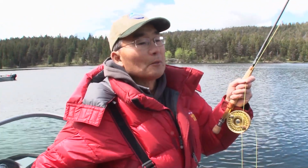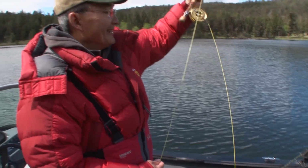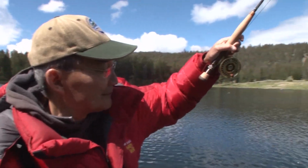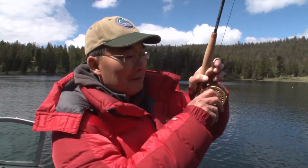Well, I got one that you normally catch. Come on. Yeah. No, I got a little one on. That's straight from the nursery. Well, I don't need that guy. And you were just reeling in because you were going to do... No, I was just doing a fast strip retrieve. You gotta pay attention. All right.